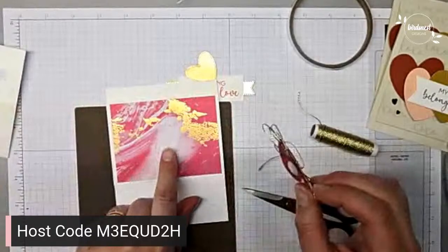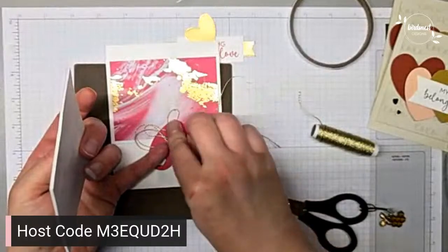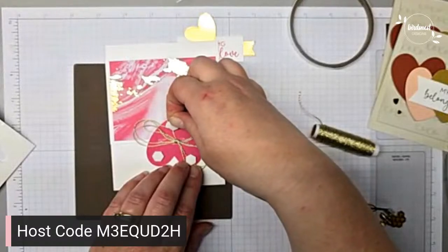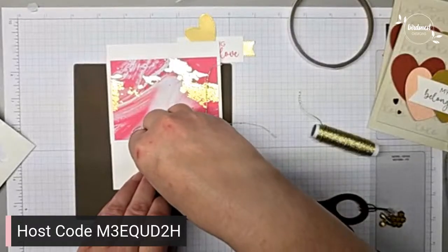Now, because this is already bumped up, we're going to need a double bump down here. So we're going to take 1 bump it and put it there, peel the back, and then we're going to grab another one and stick it directly over top. So now we have a double bump. That's going to keep our heart nice and even when we stick it to the front of the card.